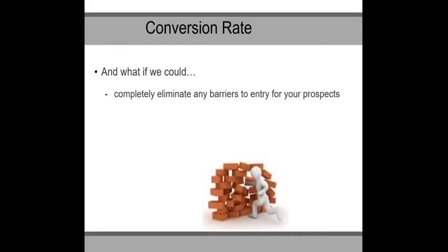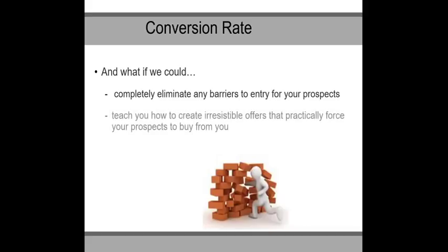And what if we could teach you how to completely eliminate any barriers to entry for your prospects? So, would you like our strategy for that? And how to create irresistible offers that practically force your prospects to buy from you. And perhaps most important, what if we could hand you an entire drip campaign for your prospects who didn't initially buy from you.